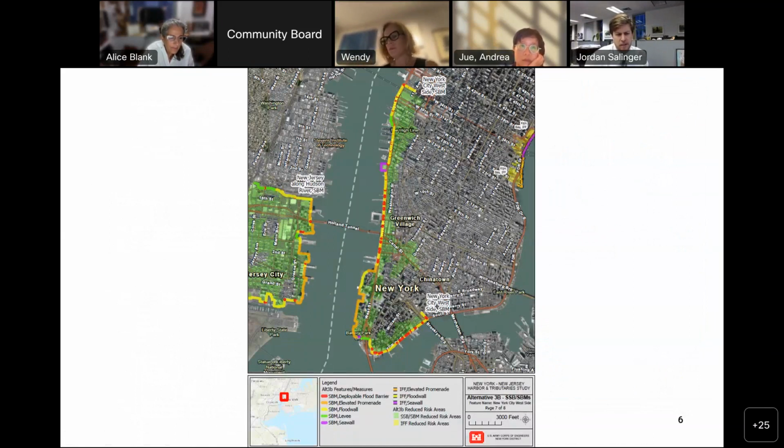But essentially it's a combination of large flood barriers, some deployable measures. And it runs, where the BMCR project is moving forward, all the way up to 34th Street on the west side. And one other note, and then I'll do some high level points on this. If we go to the next slide.